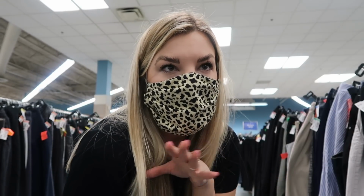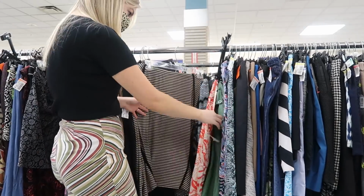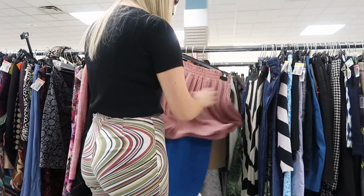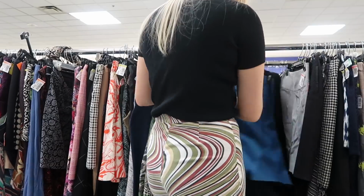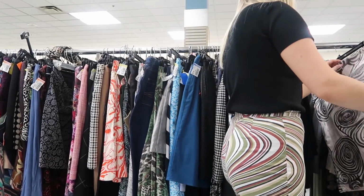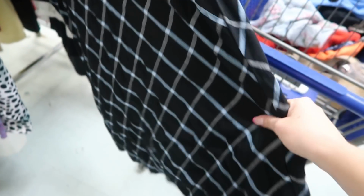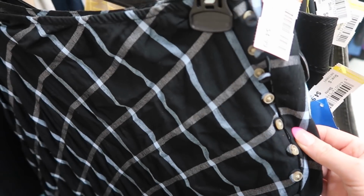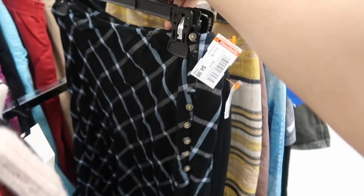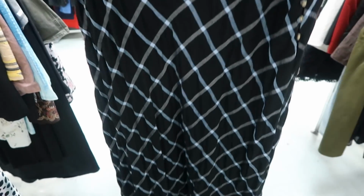I'm definitely looking for more of a right above the knee type of skirt, kind of like those flouncy skirts. So I'm hoping we can find one in a cool pattern. I just found this Urban Outfitters kind of linen flouncy maxi skirt. I love this. It has little side buttons, and I think it's just going to be the perfect kind of skirt to wear with a cropped tee.